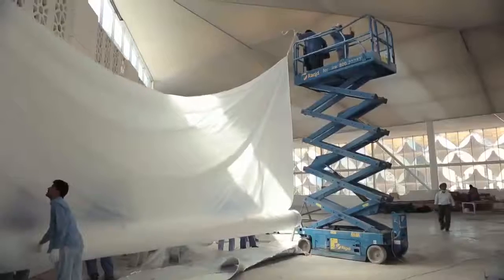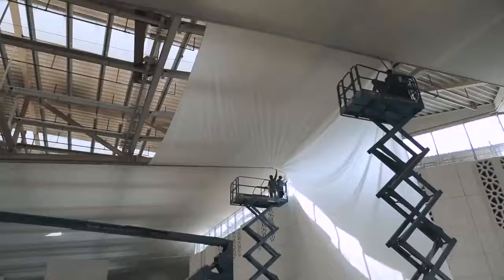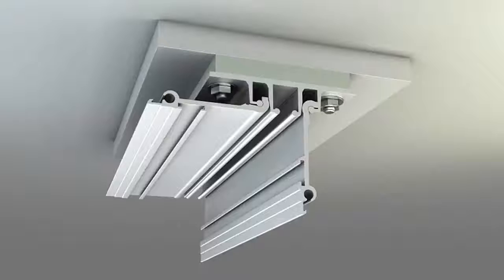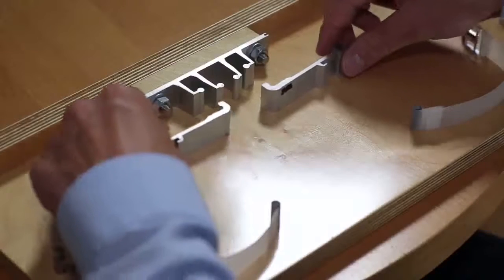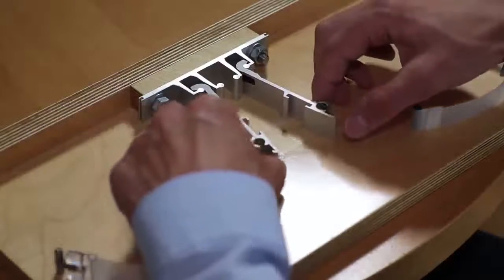The central idea for the system is based on the fact that the fabric is threaded into the ceiling while loose and is then gradually tensioned. For this purpose, we have developed a special aluminium profile which has 3 parts. The first part is attached to the main structure. Then there is a so-called tensioning part, which is inserted into the first part and hangs downward, unmounted.